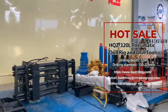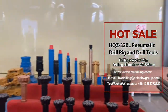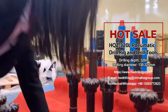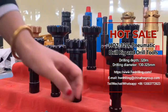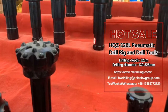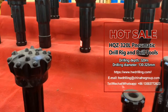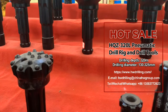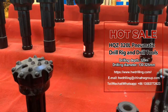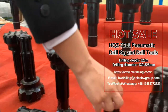Let us see our drill tools. Let me show you one by one. This is the bit. This is the tungsten carbide bit, tungsten carbide alloy, special for hard rock. It can grind hard rock to dust.